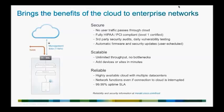Now, this is just one aspect of the built-in and robust security of the solution as a whole. We've also integrated some pretty advanced features for that security. For example, two-factor authentication, security audits, vulnerability testing, firmware and security updates, and a whole host more that together enable the solution to be deployed in secure environments like healthcare or retail. And in fact, we are compliant with PCI Level 1, which is the most stringent level of PCI DSS certification, which retailers and financial institutions follow.